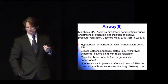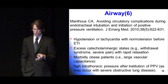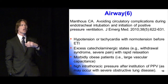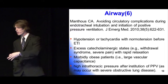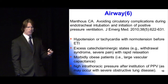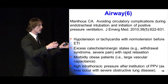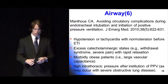All right, and this article, also from one of the recent LLSA articles, avoiding circulatory complications during endotracheal intubation. So people get hypotensive when we remove their catecholamine surge, we give them positive pressure ventilation, we reduce venous return. All those things happen. We should grow to expect it, particularly in patients who are already hypotensive or those who are tachycardic who are compensating. They are not hypotensive yet, but they're tachycardic. We knock out all that response. It's only going to get worse.